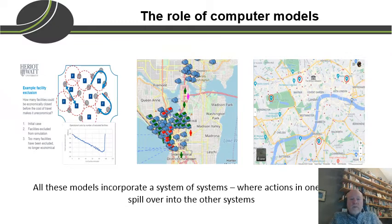So the effect in one system will spill over into an adjacent system and vice versa. So they do reflect the complexity of the real world. They are, of course, an abstraction, and we can't take their output as gospel. So we also need to match this modelling approach with a way of acting in the real world that enables us to respond to the complexity and the possibility of coincident events occurring in different systems.